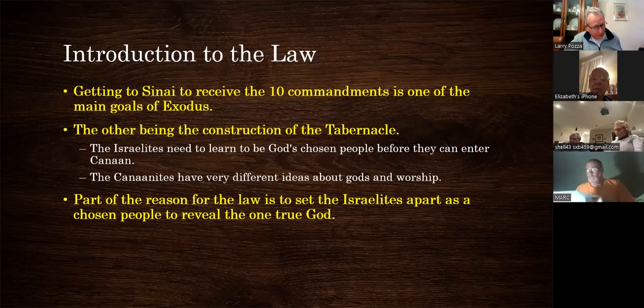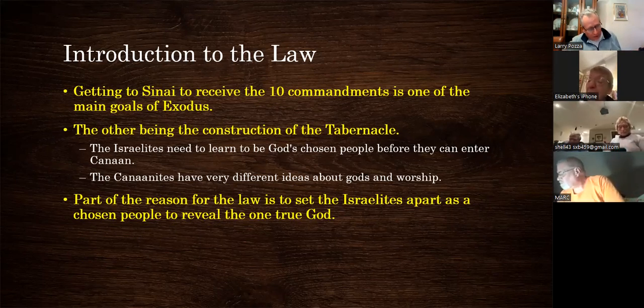So if you come down in chapter 20 down to verse 22, it says here, then the Lord said to Moses, tell the Israelites this, you have seen for yourselves that I have spoken to you from heaven. Do not make any gods to be alongside me. Do not make for yourself gods of silver or gods of gold, which would be the natural default position, is the worship of many gods.